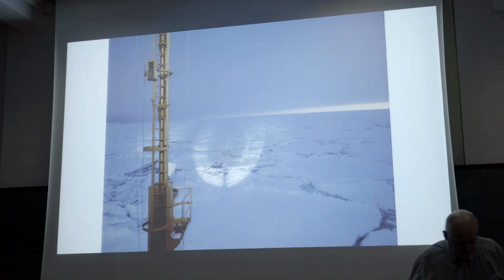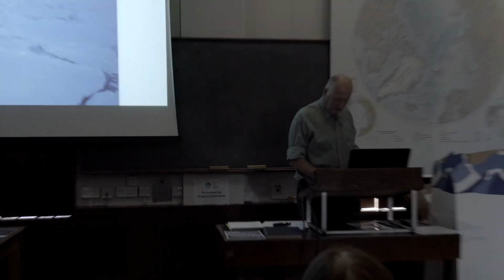Of course, on a sailing ship, you just wouldn't contemplate going into conditions like that. Even on our ships, that's still pretty heavy stuff.